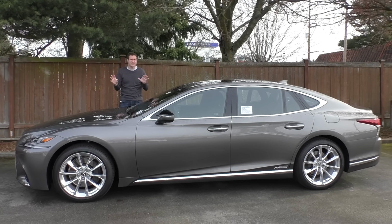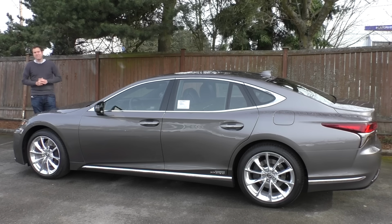Now, the base price of that LS 400 back in 1990 was just $36,000, which translates into roughly $69,000 in today's money. By comparison, the new LS starts at $79,000, and this one is just a hair over $120,000. They've gotten a lot more expensive, but then again, it's also gotten a lot better.